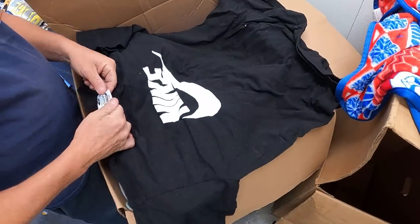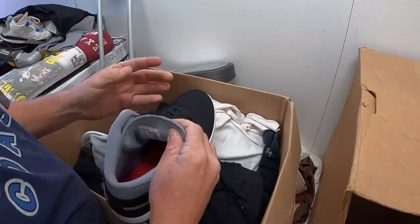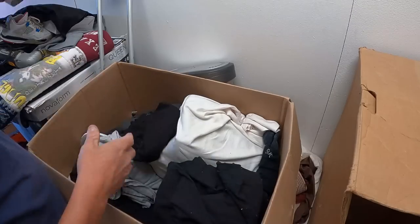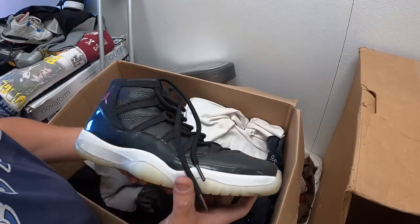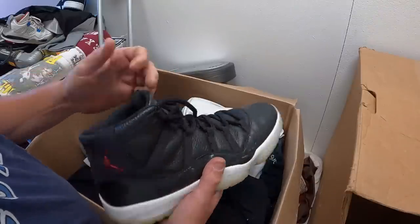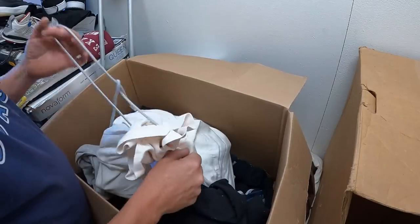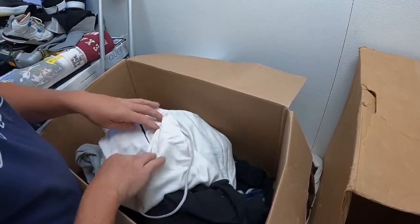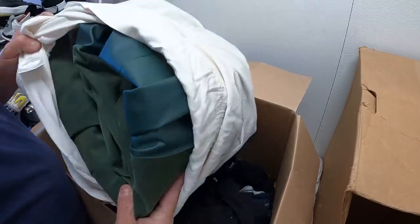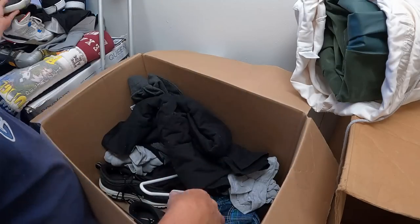I like that. Champs extra large, size 13, maybe a knockoff, but still very nice. Size 13, look at that. Oh yes, come on. So far I haven't seen much women's stuff in here, so I'm not sure. Oh, it's an airbag. Another pair of these, or the other half of those. So those are good shoes.